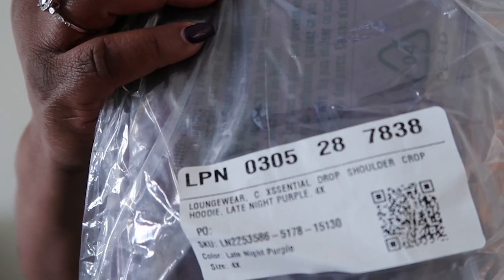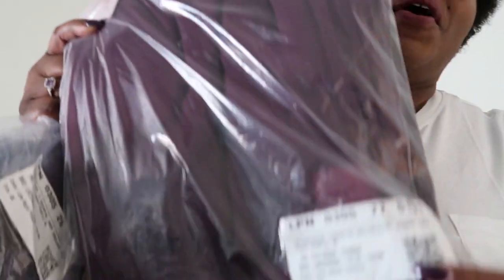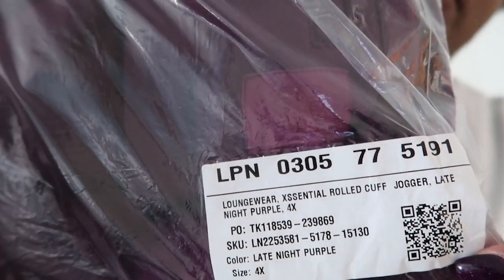Next thing is a two-piece. It's the Essential Drop Shoulder Crop Hoodie, Late Night Purple, and it's in a 4X. And then I got the Lingerie Essential Roll Cuff Jogger, Late Night Purple, and also a 4X. Let's go try this on.